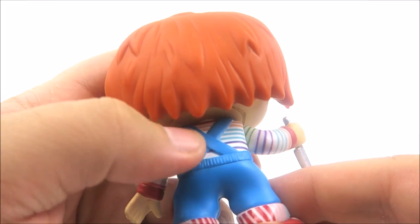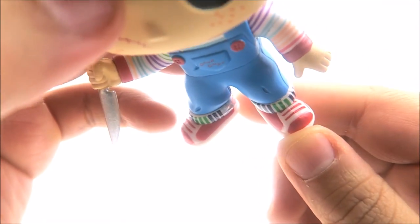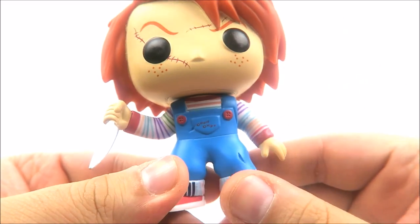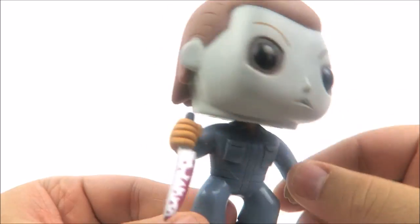And I love the way the cross of the straps of his corduroys are nicely painted as well in that jean blue. And Chucky's sneakers are also nicely sculpted and painted with the red and white. The flesh tone paint being used on both of his hands matches up with the shade that is used on his face, and I love that sharp looking cleaver that he is about to go to work with.